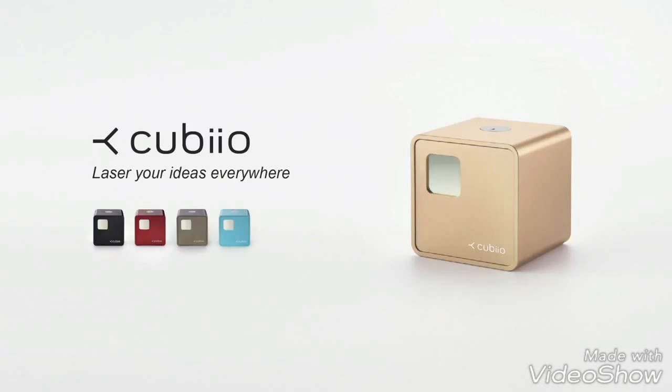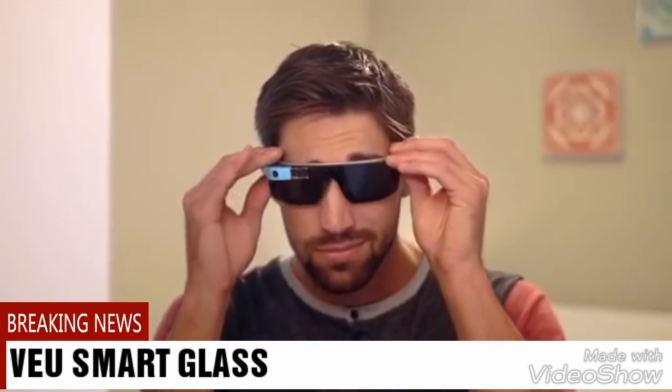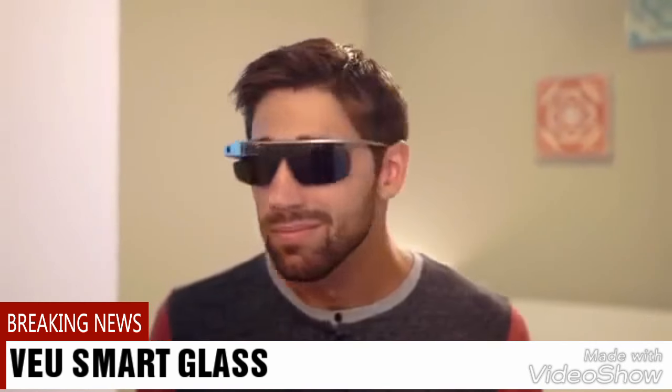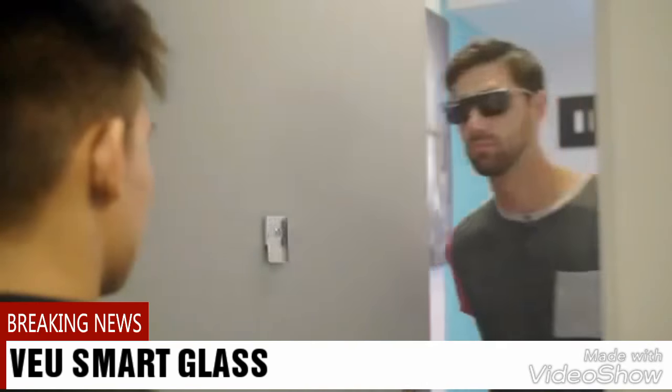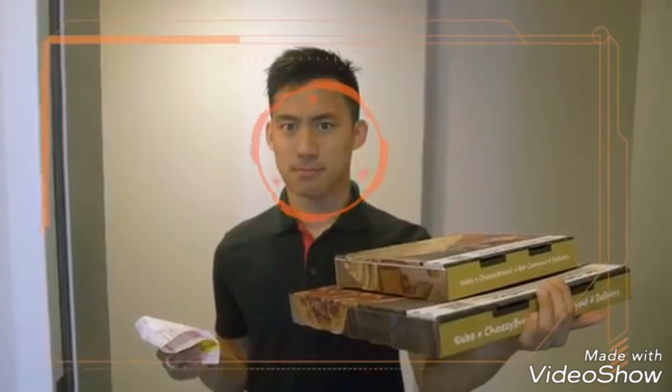Fun with CUBIO. Smart glasses. You can spot them a mile away. They look geeky, uncomfortable, and distracting. And having a camera stuck to your face, it's kind of creepy.